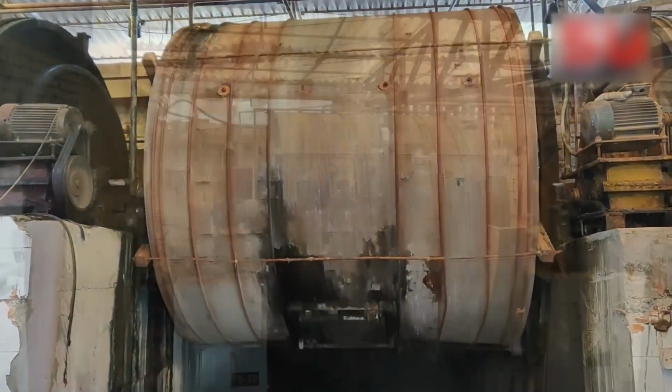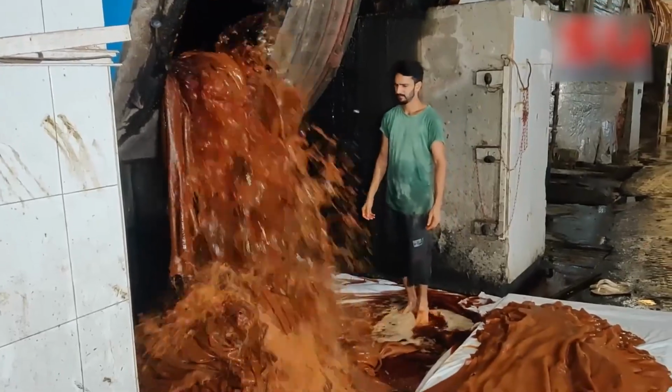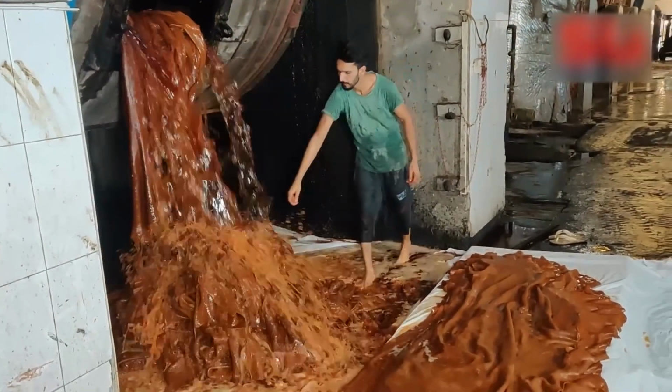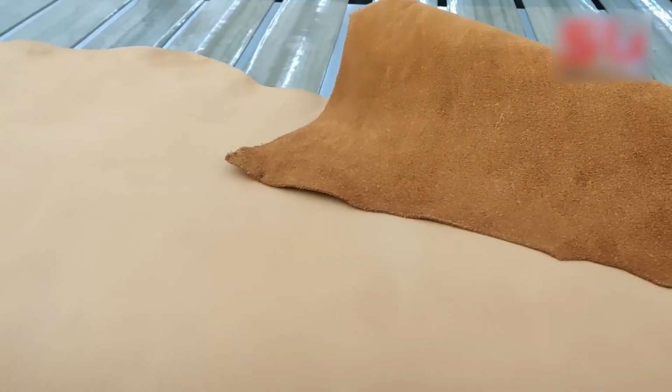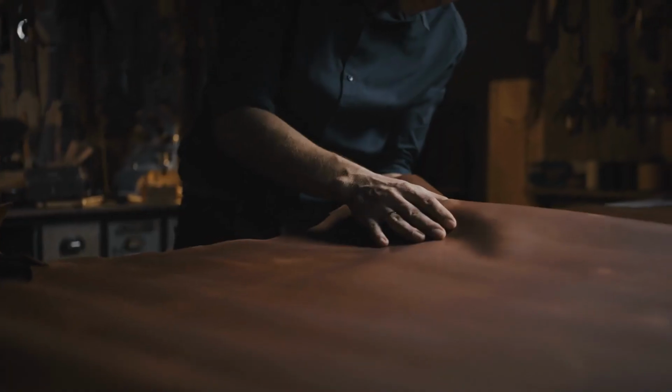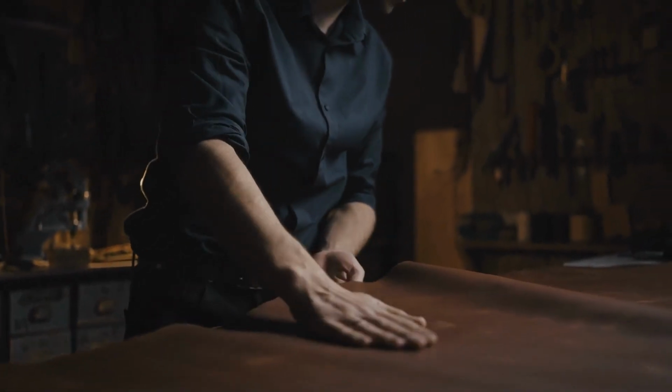1. Type of leather. The most expensive types of leather are considered exotic. Crocodile, python, and lizard leather are just a few examples. These types of leathers are rare and difficult to obtain, making them very expensive and prestigious materials.